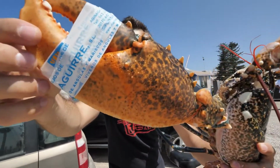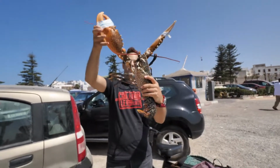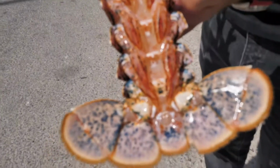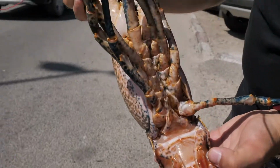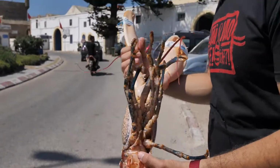Look at the size of that claw. Gigantic. Oh, this is it right here, guys. Look at the tail on that beauty. Look at the size of that. Absolutely beautiful. Still alive. This was more than $2. This was $120. A little bit different. That's gonna be totally worth it.